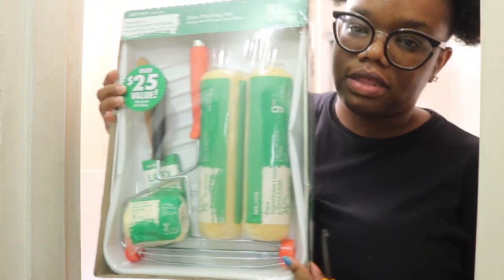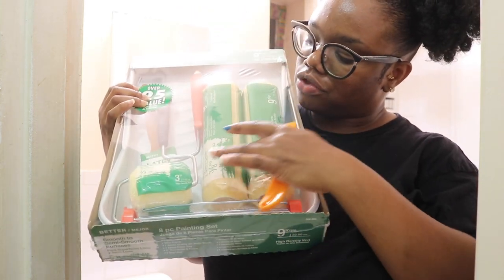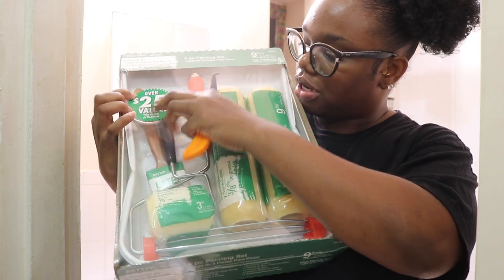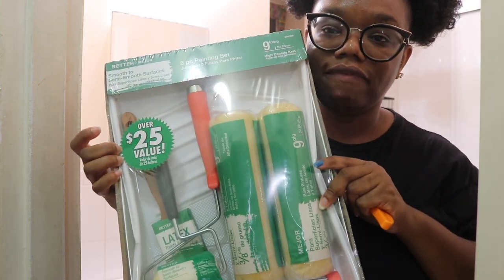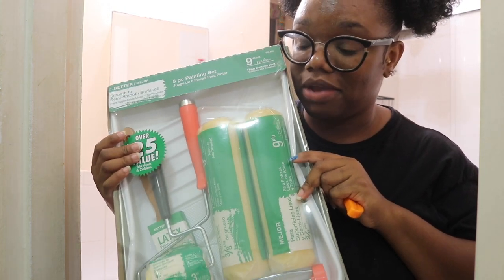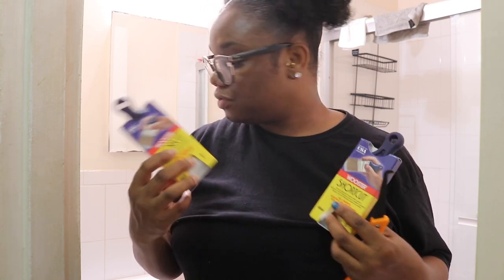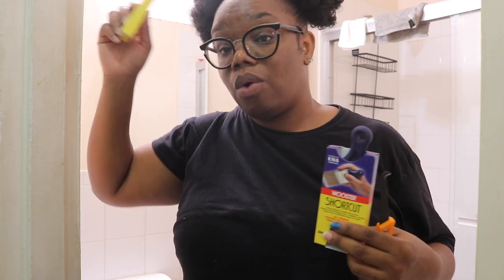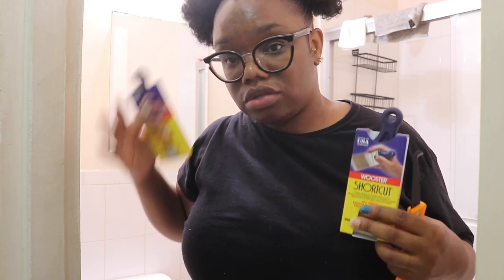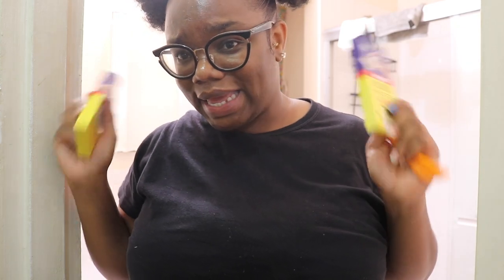Also picked up this package from Home Depot, and I got two of the large rollers, a mini roller, and the roller brush in here. This is only $25, so hopefully that was a good deal because that's how much I paid for it. Also picked up these two paint brushes. I'm going to use one of these paint brushes to go all around the crevices and corners of the bathroom, and then I'm just going to roll it out with the roller. So let's go ahead and get started.